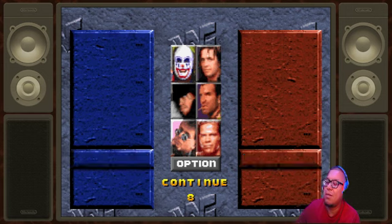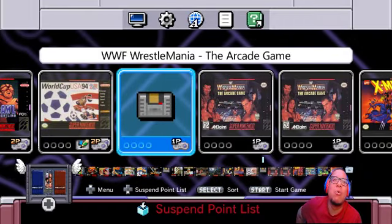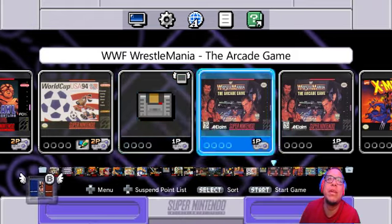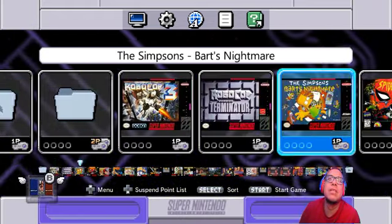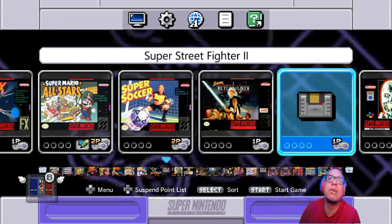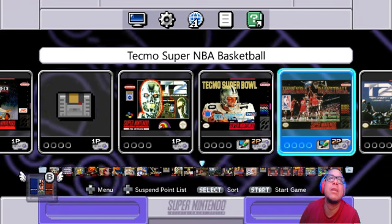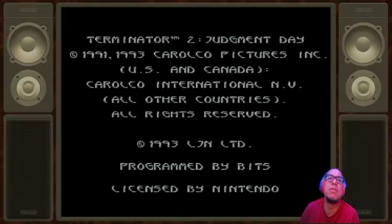It comes with two controllers. But let's check out what other game I should play. It's cool how I press the reset button and it goes back to this. What are the games? Man, so many games out here, I don't even know what to play. Let's play this one. I remember having fun with Terminator 2. I remember having fun with this one too.